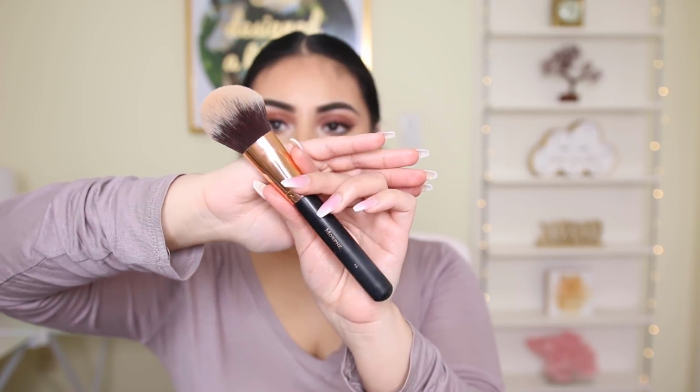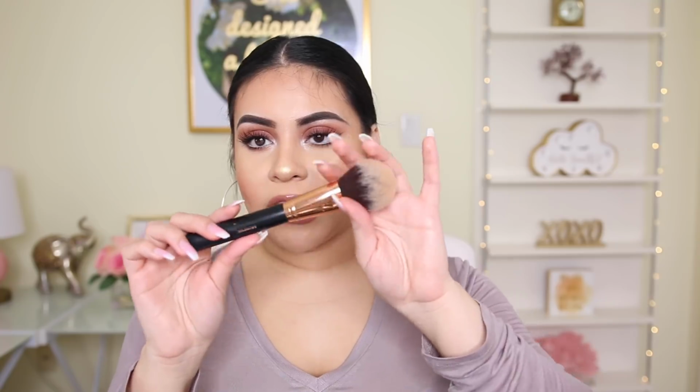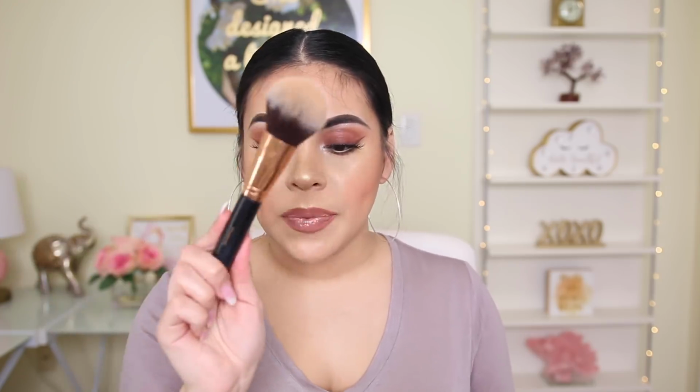Some of my Morphe brushes do shed. I don't like every single brush that I've tried from them, but this one is awesome. I also love the handle, everything. This feels like an expensive brush, which is why I really like it, because it's not that expensive. So great for bronzer. If you're like me and you like that bronze look for every single day, that's a great brush to have. For contouring, I have two from LA Girl.